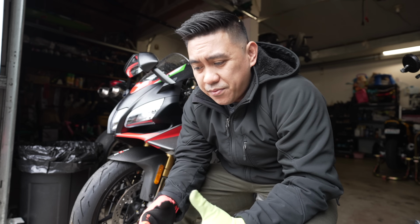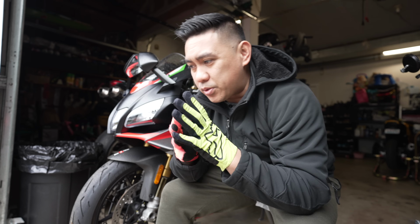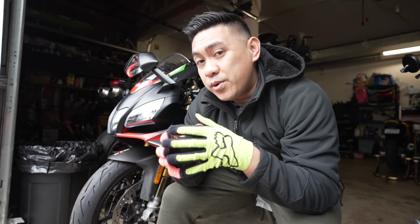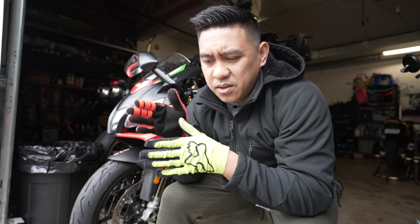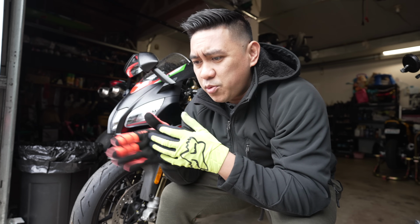The last thing would be frame sliders. It's one of those debates where you either rock them or you don't. Some people believe that they cause more damage than good. I have a really close friend who ran sliders on his S1000RR. This was a 2018, I believe, and he crashed during the summer. It was actually in a puddle of water. He just hydroplaned. He was going pretty quick, hydroplaned and crashed.